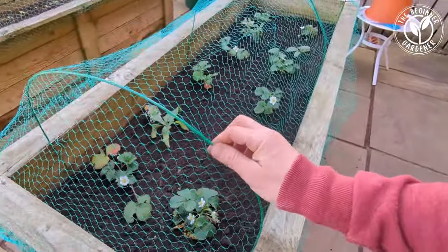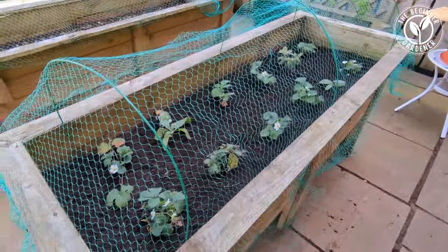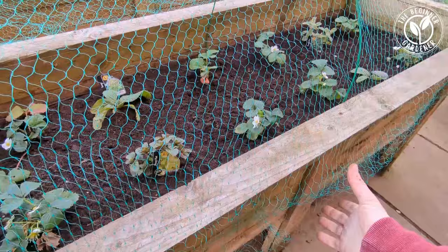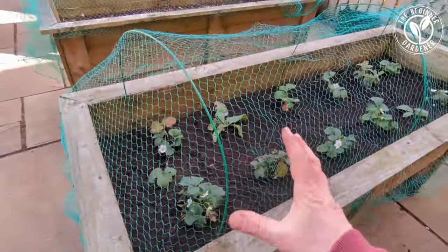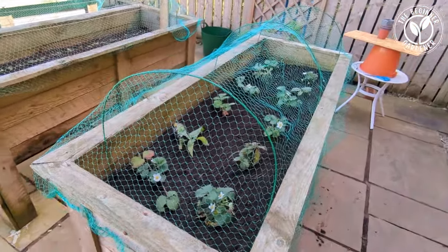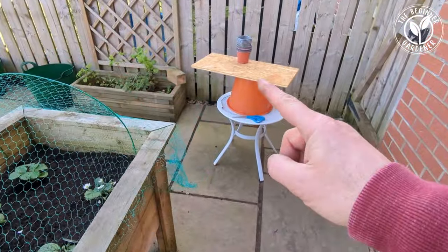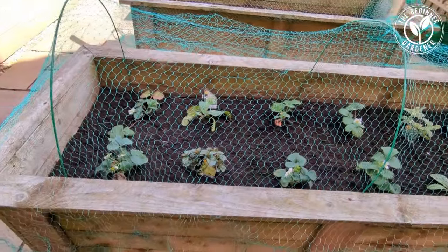Got these wires here which create a hoop for the mesh, so hopefully that will keep the birds away from nibbling on my strawberries. It's quite easy to access, we just unhook it here from this drawing pin and reach in. But I would like to do a more permanent fixture here with a hinged lid that lifts up. I've seen a few people do that on YouTube already. This, if you're interested, is my makeshift tripod for my camera. Anyway, moving on. There we go, job done.